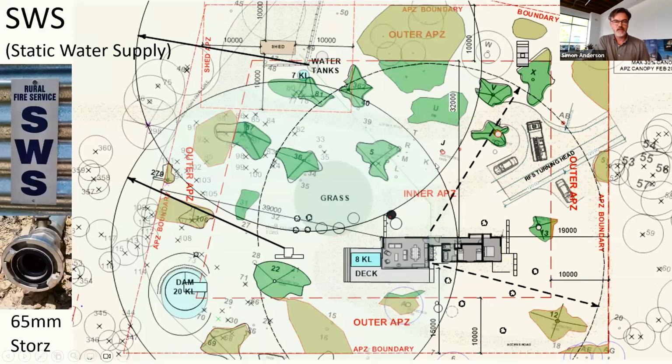So in terms of static water supply, which is water that's dedicated to bushfire fighting, there is a tank down at the shed, which is dedicated. And there's some tanks under the deck, which are also dedicated, and a dam. There's two permanent fire hose reels that can be quickly deployed, one from a barbecue and one down at the shed. And they can be quickly deployed to put out spot fires.